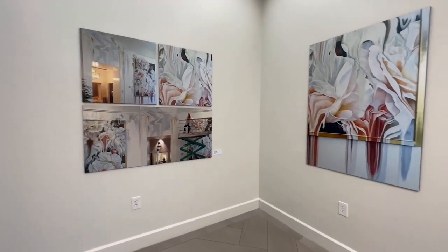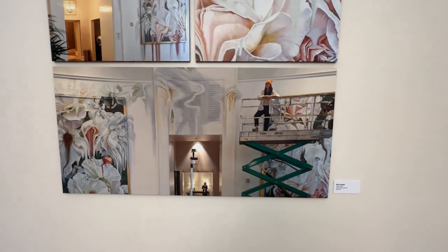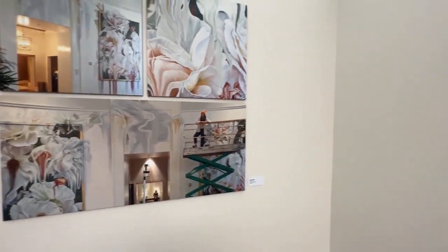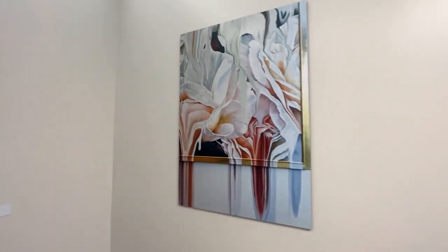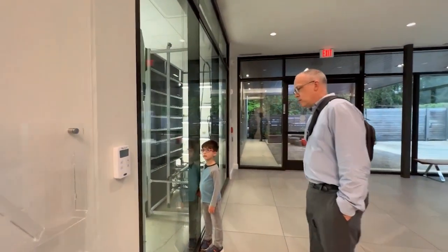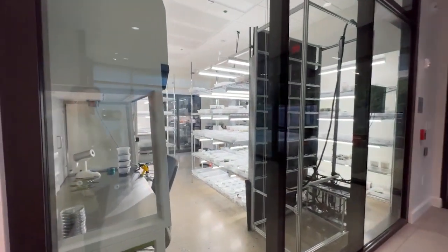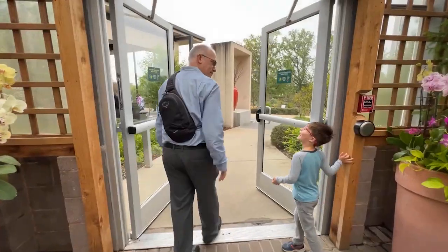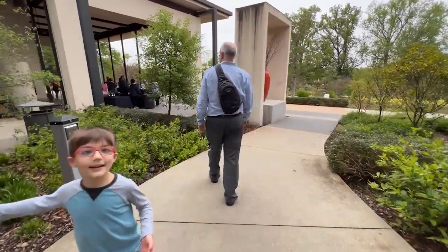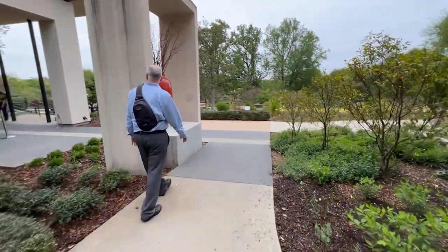Looks like it's showing one of the artists creating, where she created something at the Intercontinental in Buckhead here in Atlanta. And here's where they grow some of the new plants. So now we're heading out to the Skyline Garden.